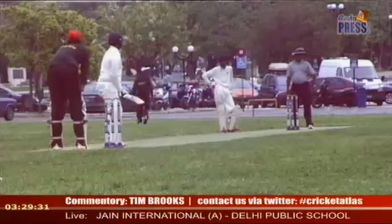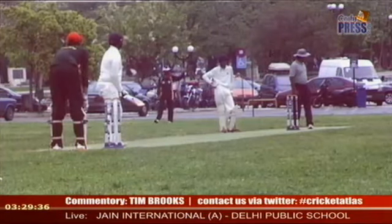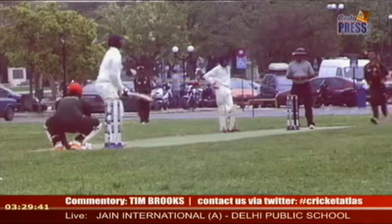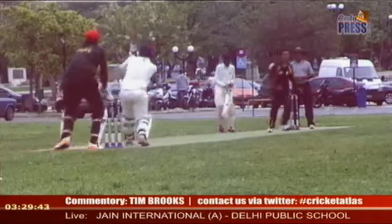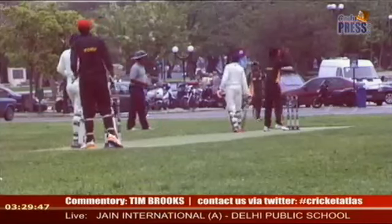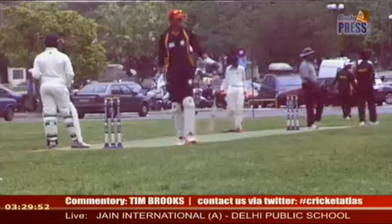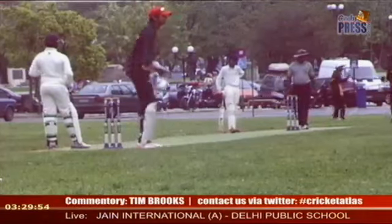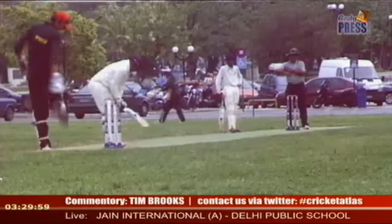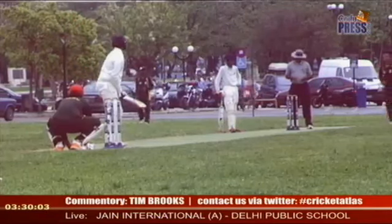So the structure of the tournament, 3 groups of 4. This game is in Group C, which features Johannesburg Cricket Club, Delhi Public School, we've seen here, Jane. It's a nice looking drive, but straight to mid off. And the school club, Athens. In Group B, Saheti School, a Greek school in South Africa, the Ebenezer International School, the Goenka International School in Surat, and the Montessori School in Lucknow. And Group A is a Guernsey Cricket Board.